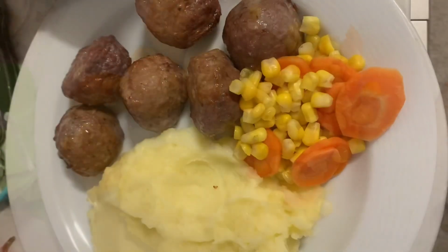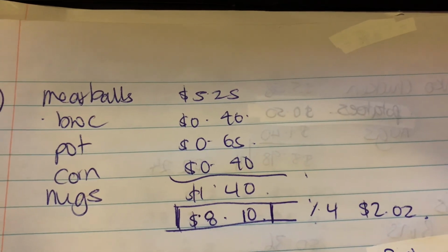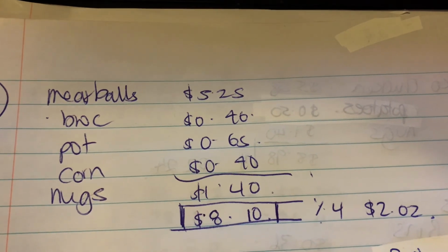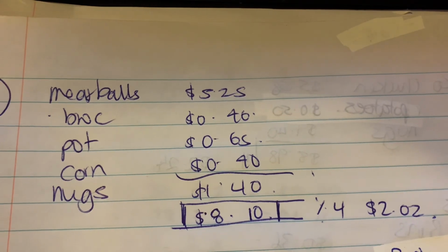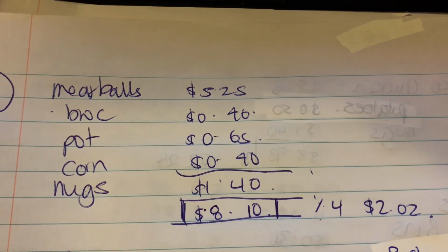Looking at all of the costings that we have here broken down, you can see this is probably one of our more expensive meals because the meatballs are there, and also added chicken nuggets in for my son, but still I'm pretty happy with it overall.